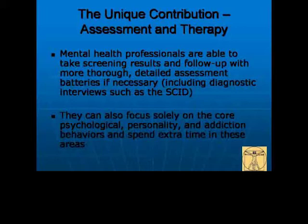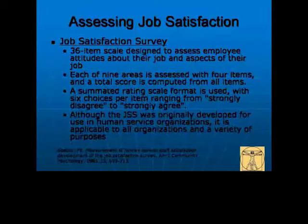Now, assessment can also focus solely on just what's going on psychologically with them. We can also tap into some personality variables to see what's going on. Also looking at things like addiction behaviors, etc., and tailor it to the patient we have, the problems that we're seeing, and again, as mentioned in part one, how can we help take that problematic core 10 to 20% that don't return to work and hopefully intervene sooner, identify them, and see if we can get them back on track.